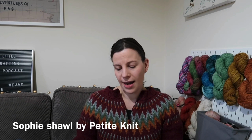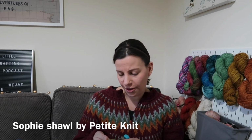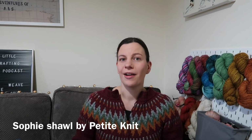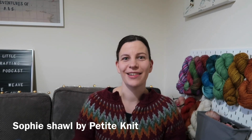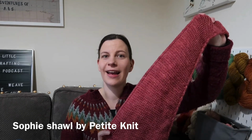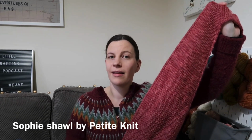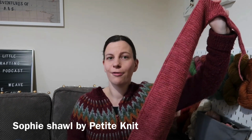And I am using my usual Hiya Hiya Sharp interchangeable set, 3.25mm for this DK weight yarn, but normal knitters probably have to use a larger needle size to get this gauge. I'm a very loose knitter in comparison to others. Apologies for the crinkles again, but really happy with how this is turning out and hoping I can make some more one day just to use up some of these kind of lonely fingering weight or DK weight skeins.